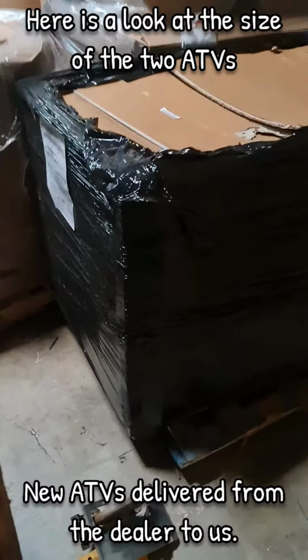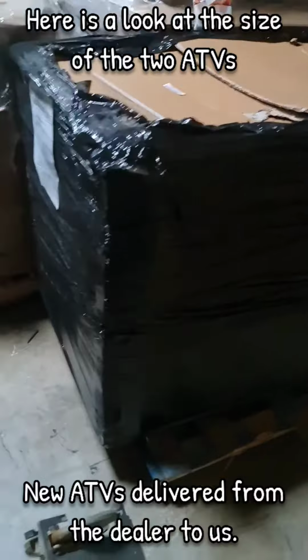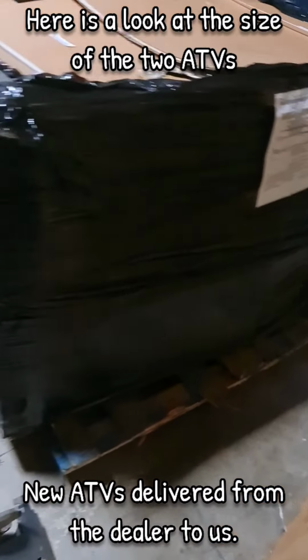Alright, so here's your other 4-wheeler. And as you can see, this one is in pristine shape. There's no damage to it. And this pallet looks like it's better suited to fit the 4-wheeler.